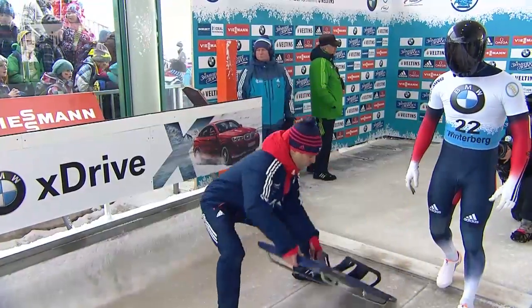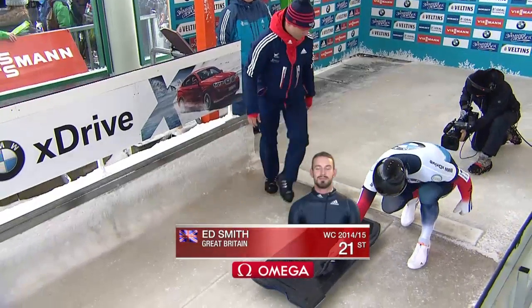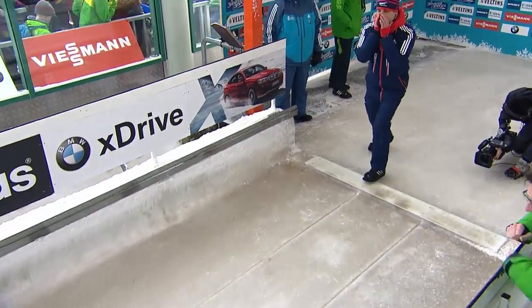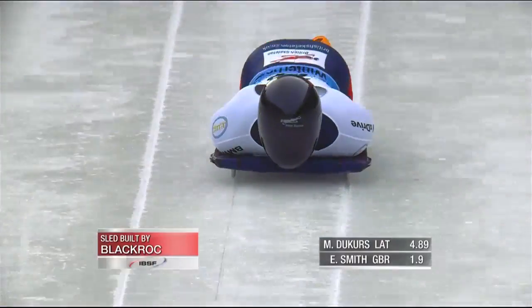Yeah, that's not cool. Eric Benotis, the coach for Great Britain, holds the sled for 29-year-old Bristolian Ed Smith. Commercial electrician by day and Cadbury's Dairy Milk smuggler by night.